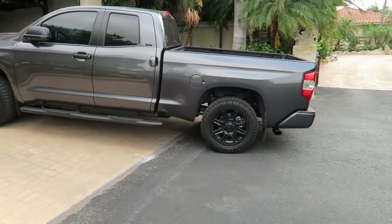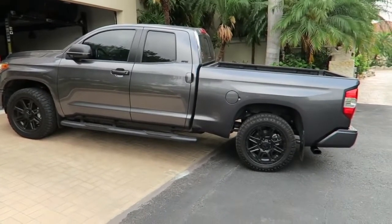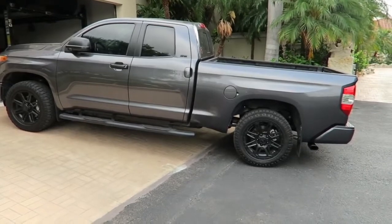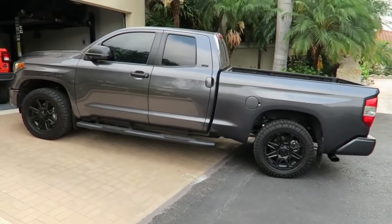The reason that I hesitate on it is because, honestly, with the way the truck looks right now, it looks pretty darn good. I'm not sure if it has to have a lift. Even though, of course, as I said, it would make it look better, in my opinion. I'm just not sure if it's absolutely necessary.